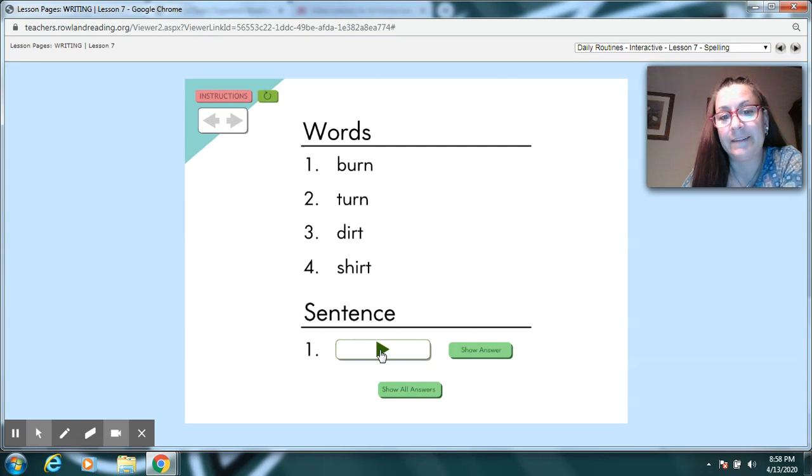And let's try a sentence. It was a cold day. It's only 5 words. Be careful though. Pause your video. Did you remember uppercase I and a period? And cold is one of our memory words this week.